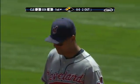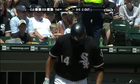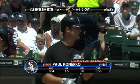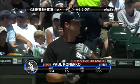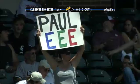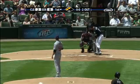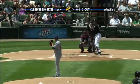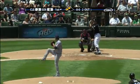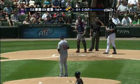But a base hit now scores 2. And a big round of applause for Konerko. Which you could understand. All he's done in this series, go 5 for 8, 3 homers, and knocked in 8. It'll be interesting to see what happens on the first pitch, because that's what he's been picking on. If he gets a hittable fastball, usually it winds up in left field or over it. Paulie on the season at 304, 16 long ones and 58 RBIs. Takes first pitch strike. That's the last thing he was looking for in that situation.